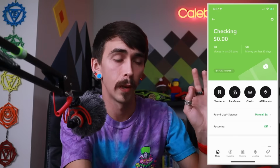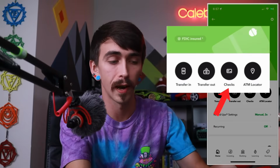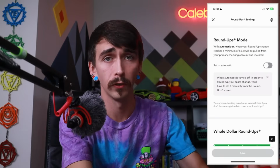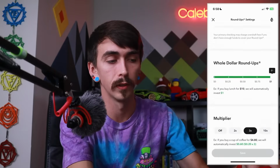But this one has a couple of benefits here. It's FDIC insured. You can scan checks with your phone to cash them. It has an ATM locator, and it'll actually reimburse you all of your ATM fees pretty much forever. This is also another way where you can set your roundup features with the debit card.